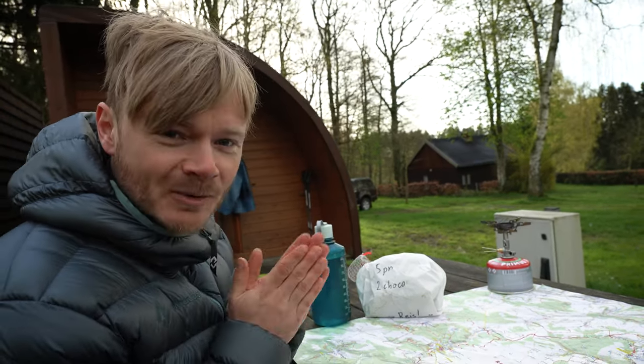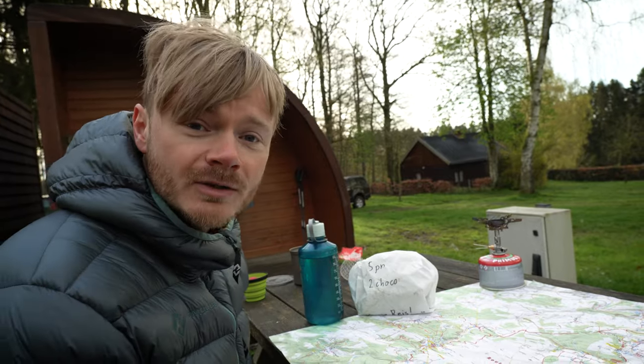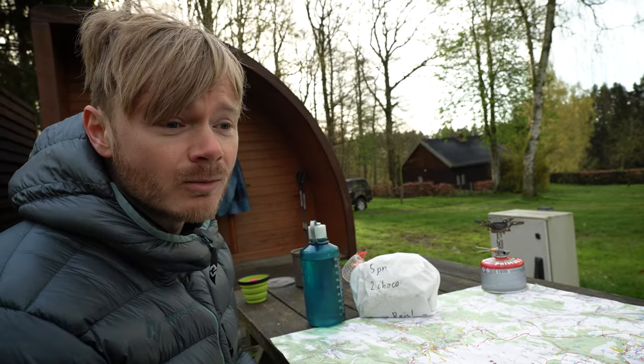The sun is finally shining, yes! We're really happy. We had a really good night's rest in this cabin and we really took our time to dry all our gear. And all the gear is dry, so that's very, very good.